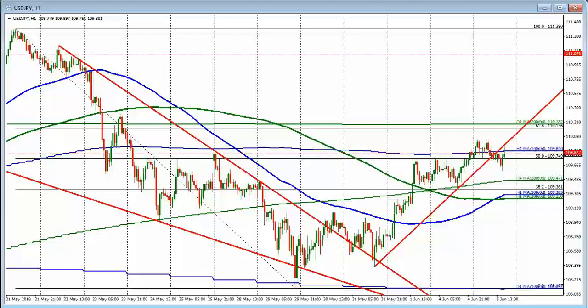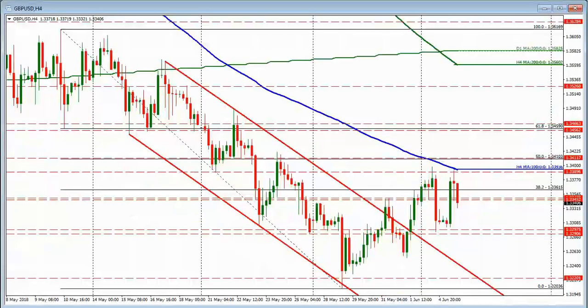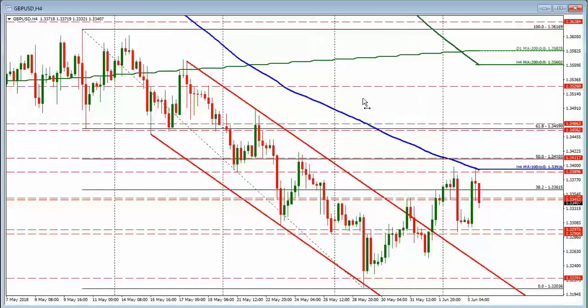Let's take a look at the sterling versus US dollar. This is an hourly chart. This is a 4-hour chart. It looks cleaner here, cleaner because we've come up and tested the 100-bar moving average on the 4-hour chart earlier today, after the better than expected ISM data in the UK. The market moved sharply to the upside, but we did find resistance against that 100-bar moving average on the 4-hour chart.